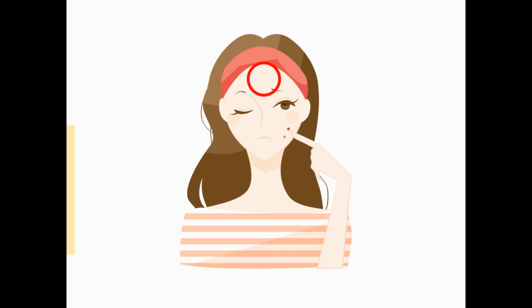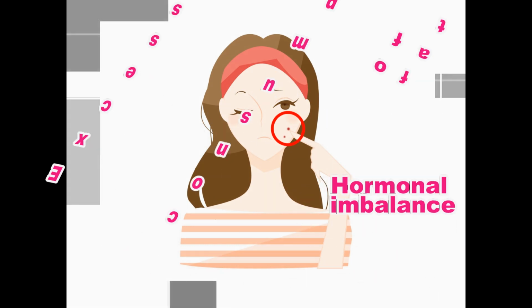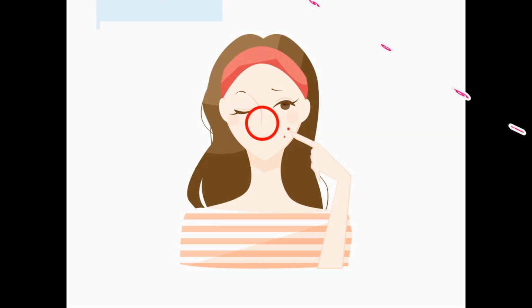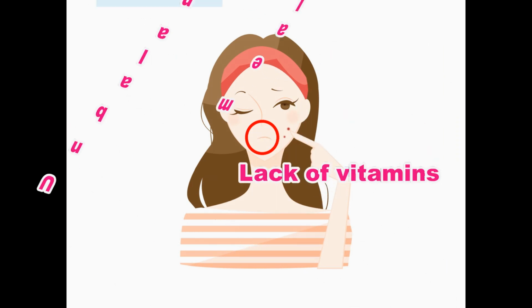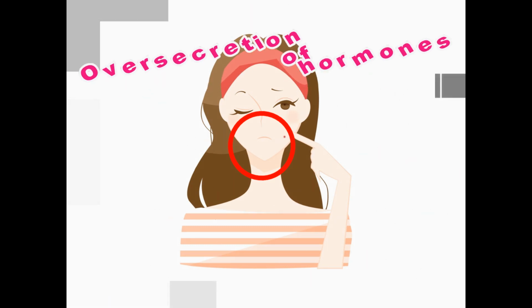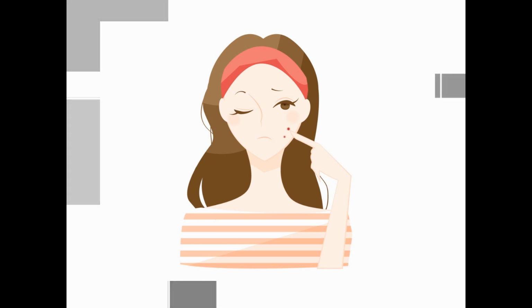1. Forehead. Residue of shampoo or facial cleanser left on your face, moisture or stimulation from your hair. 2. Cheek. Hormonal imbalance or excessive consumption of fat. 3. Nose. Indigestion or upset stomach. 4. Around the mouth. Lack of vitamins or unbalanced meals. 5. Face line. Oversecretion of hormones. These are the major reasons.